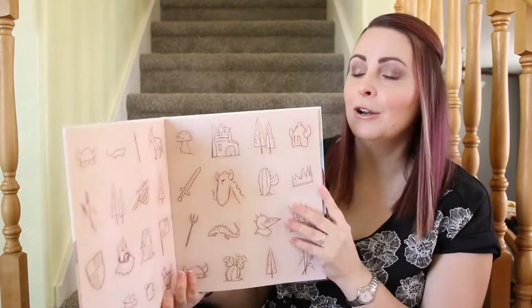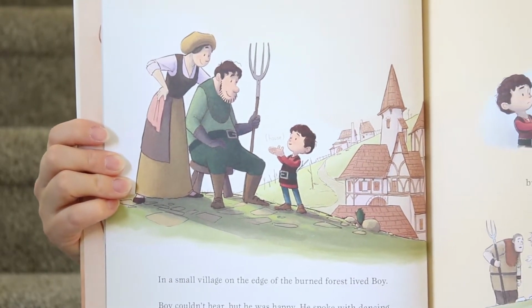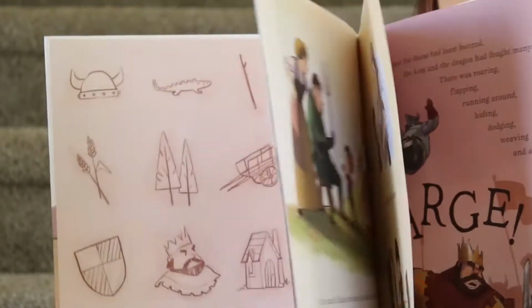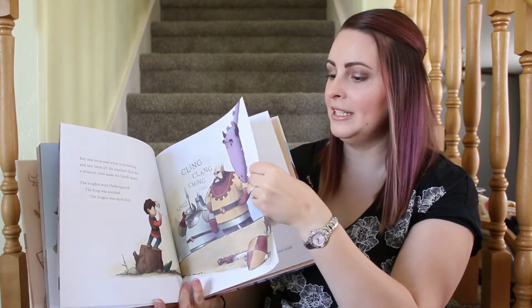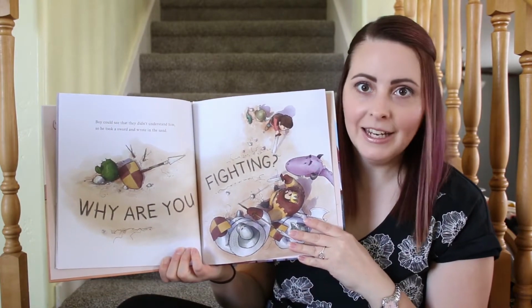Next, we have a book called Boy, about a boy named Boy, and he can't hear. They don't use the term deaf in this book. They just talk about how he can't hear and that he talks with dancing hands. A king and a dragon are fighting, and this little boy can't understand why they're fighting. And finally, he writes down in the sand with a sword, "Why are you fighting?"